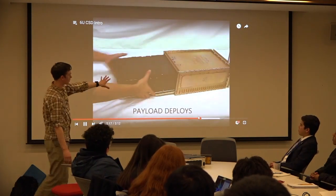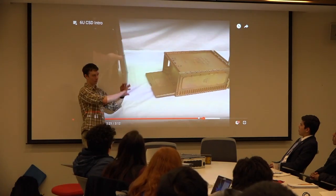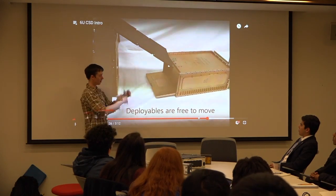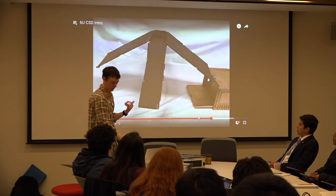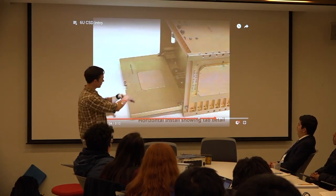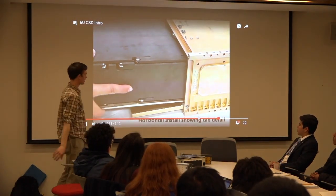So then, once you get to space, the door opens when you're far away. Once you're in space and far away from the expensive satellite, the door opens and there's a spring that pops you out. So that's the CubeSat. We call that the canister, and then the CubeSat slides into the canister.